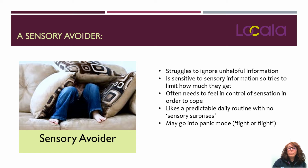Something we find as well is that a lot of children who are sensory avoiders, if they can't control the environment and if they are exposed to things that they find really hard, quite often go into what's called a panic fight or flight response. And this can sometimes be quite significant.